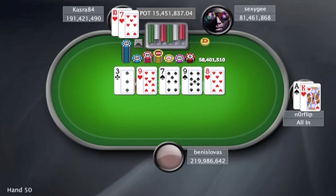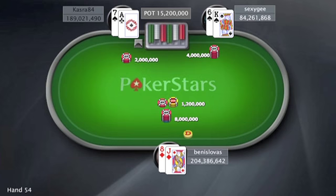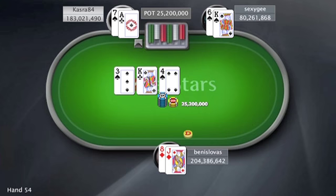Norflip out in 4th, and we are 3 ways for the Sunday Million 7th anniversary title. Norflip from Norway takes home $358,000 and change. Amazing stuff. 3 players for the money then. And Benis Lovas, who's been the chip leader throughout, finally has someone approaching his chip stack. Qatar at 84, just a little bit behind him.